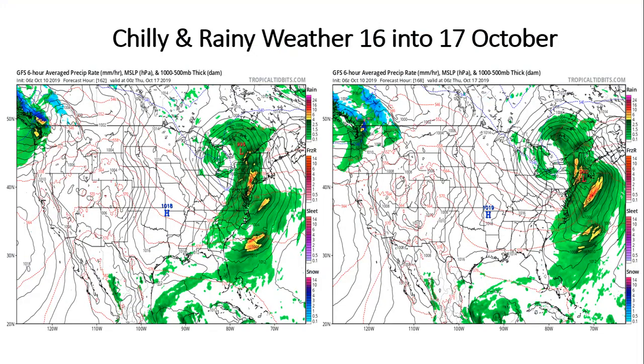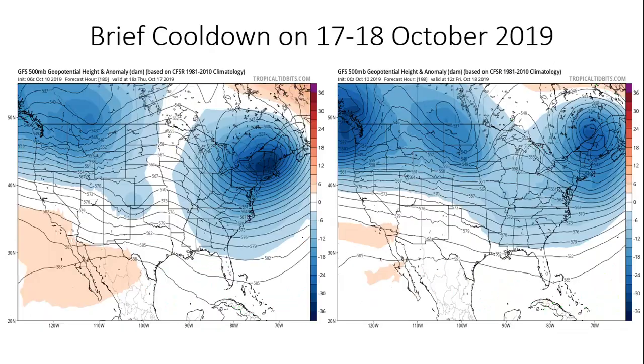So here are the actual charts for the 16th and 17th of October. And I just wanted to show you that as that stronger cold front advances towards the east around the evening of 16 October, next Wednesday evening, we can expect a lot of rainfall as this stronger cold front moves into the area, indicated by the green. And so we do expect chillier air to come down, filter in behind the strong cold front as well. So you can see what's going to happen here the 16th into the morning of the 17th. And we do expect that brief cool down on 17 and 18 October behind that frontal boundary.